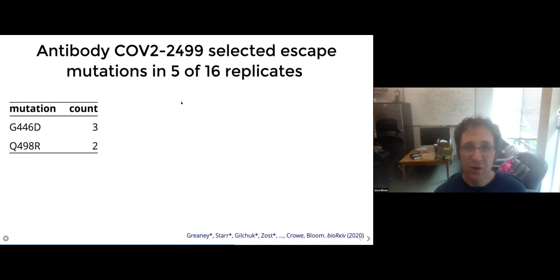So for instance, if we grow this virus in the presence of this antibody CoV2 2499, we did that 16 different times. In 5 of these 16 times, we selected viral escape mutations. The other 11 times, the antibody was able to just keep the virus under control for the duration of the experiment. And those escape mutations were G446D 3 times and Q498R 2 times. So now I want to ask, can we go back to our biochemical maps of the phenotypes of mutations and understand why the evolutionary process went the way it did here?